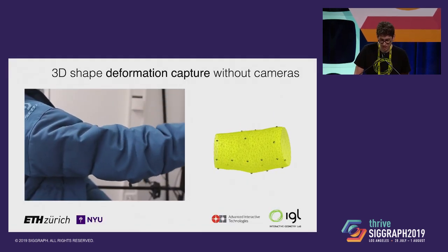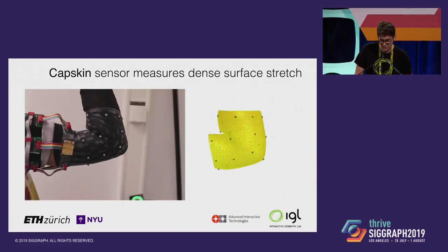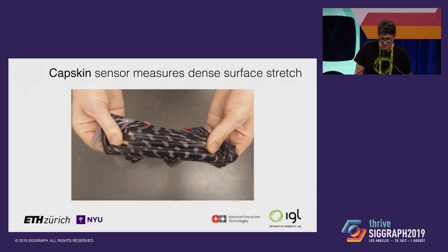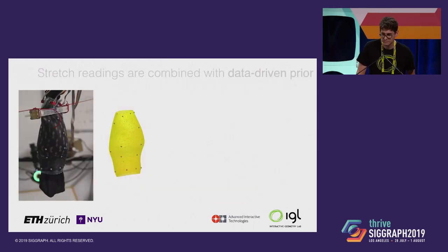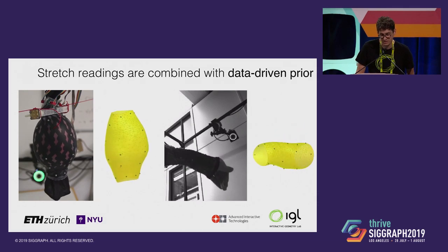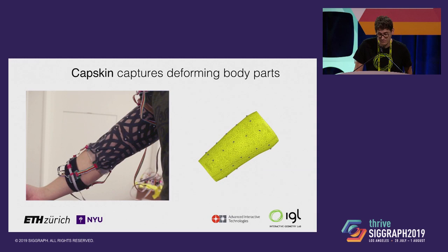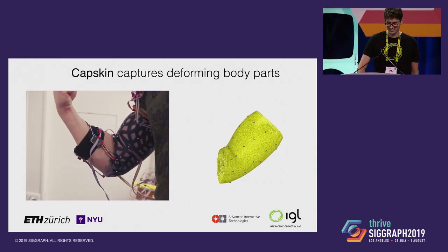We can capture dense shape deformation without using cameras. We achieve this with a new wearable sensor called CapSkin. CapSkin is soft and measures dense surface stretch. And in combination with a data-driven prior, we can use it to accurately reconstruct deformation of 3D shapes. So we can, for example, finally quantify dynamic bicep flex volumes at any time and in any place.